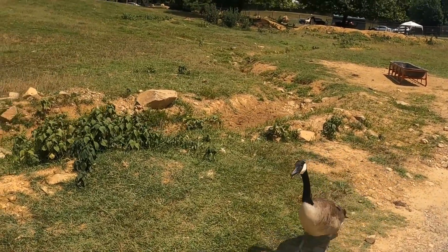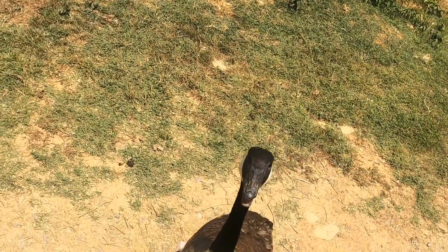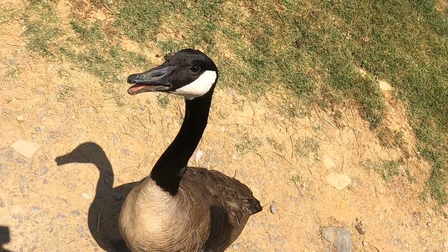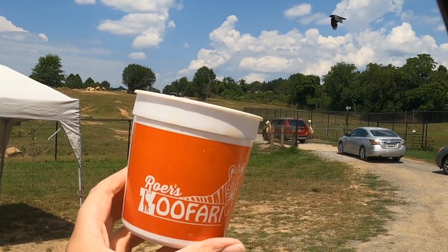All the animals came up to you. All of them wanted food. We ran out of food, so we didn't want to continue to give any. I feel kind of bad about that, but I'm sure other people did.